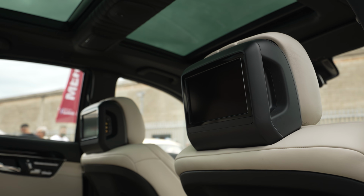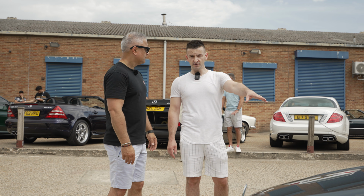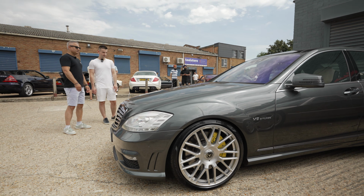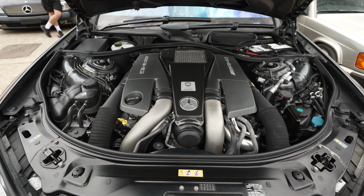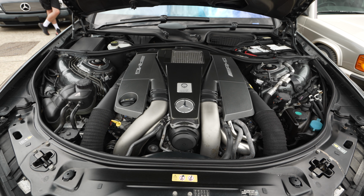Yeah, special order. Is that typically down to paint and interior, or are there engine bits as well? The engine bit on this one, this is a performance pack car as well. That was an optional extra again, so it's got more power. What kind of power are we talking about here? 575 if I'm not mistaken. Wow. And 900 Newton meters, restricted to 186 top speed.